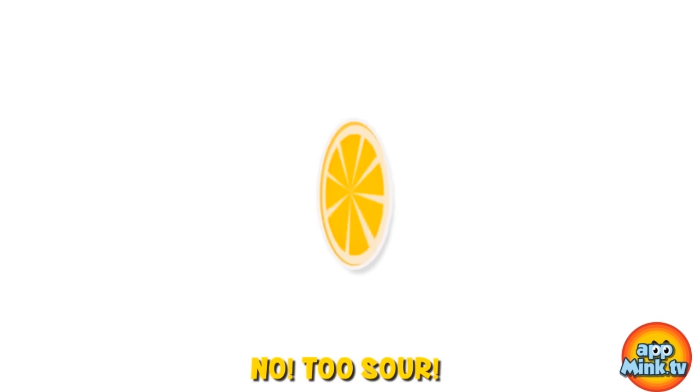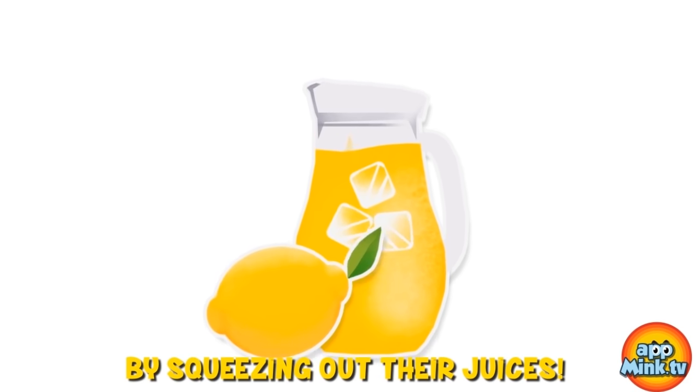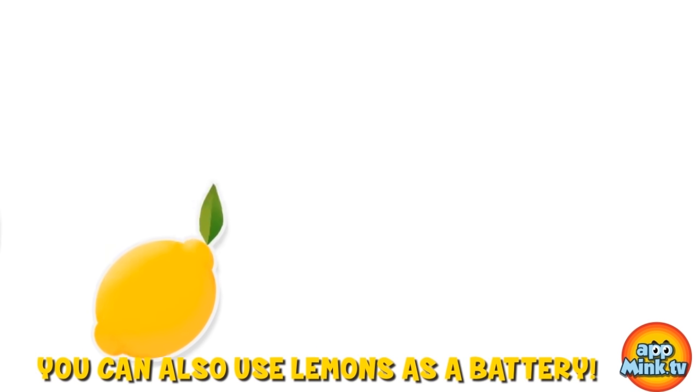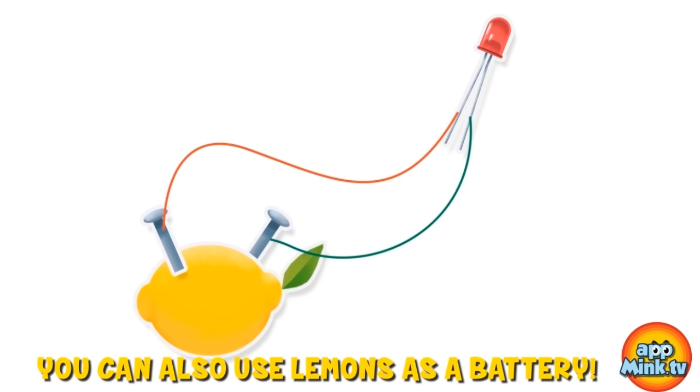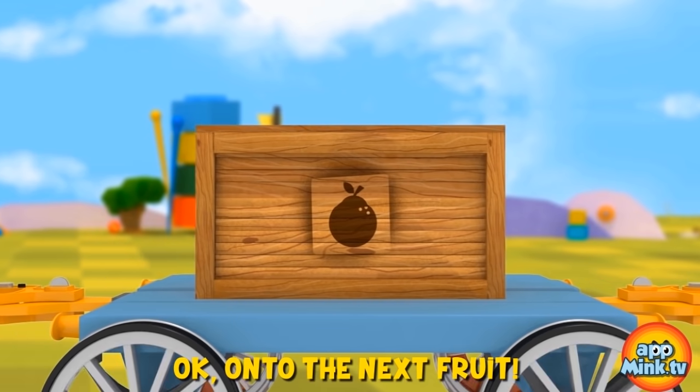No, too sour. Lemons are tastiest when you make lemonade by squeezing out their juices. You can also use lemons as a battery. Isn't that amazing? Okay, on to the next fruit.